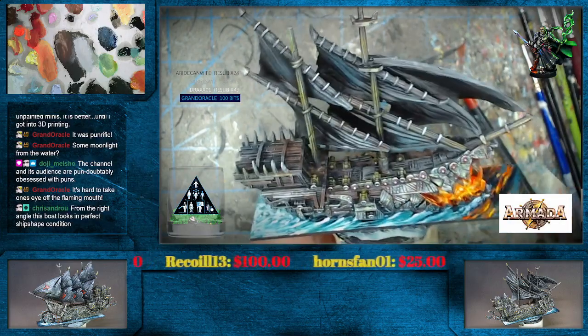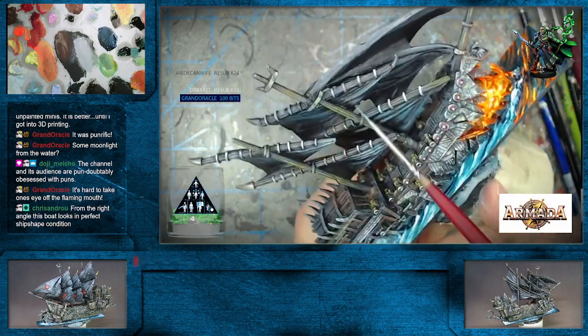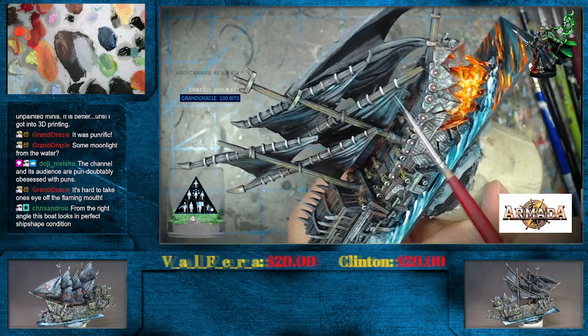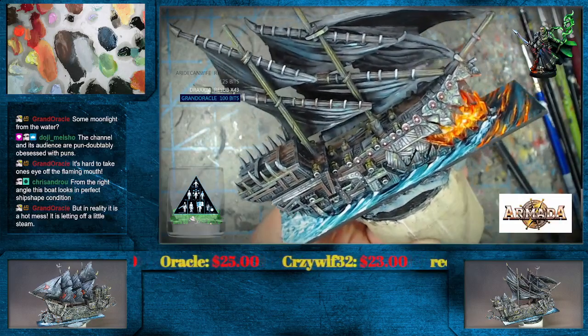So Chris says that, depending on which way you look at this, it's in perfect ship-shape condition. Other angles, maybe less of a ship shape. So again, just run a couple little lights there as it kind of goes down the sails that way.